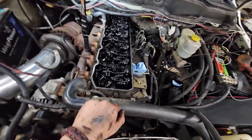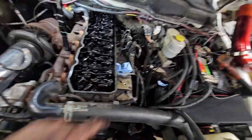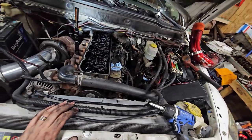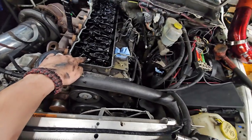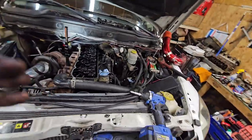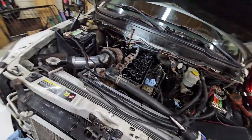So now what you're going to want to do is pull off each rocker arm all the way back, and you're going to need to put them in order of how they came off along with the rocker arm bridges that are under here. So literally, I'm going to cut up a piece of that cardboard, and then I'm going to label them 1 through 6, and then I'll just go 1, 2, 3, 4, 5, 6 with the bridges right beside it.